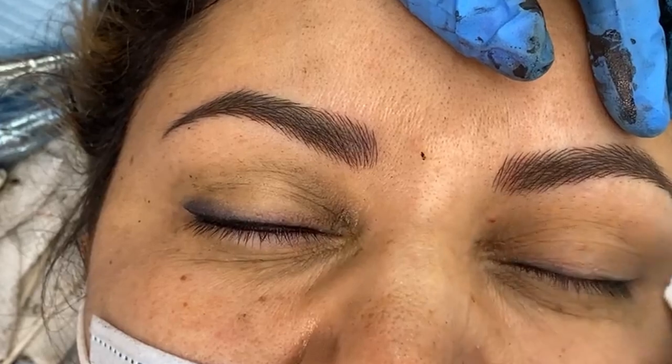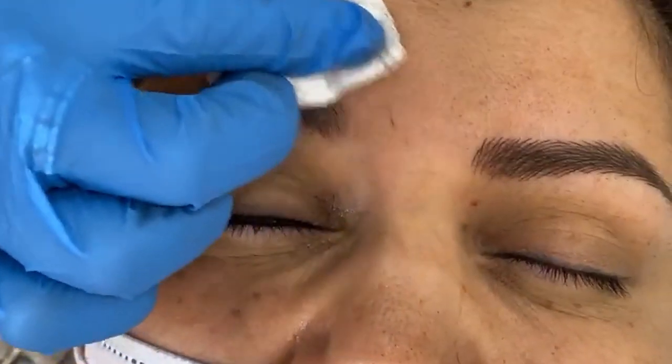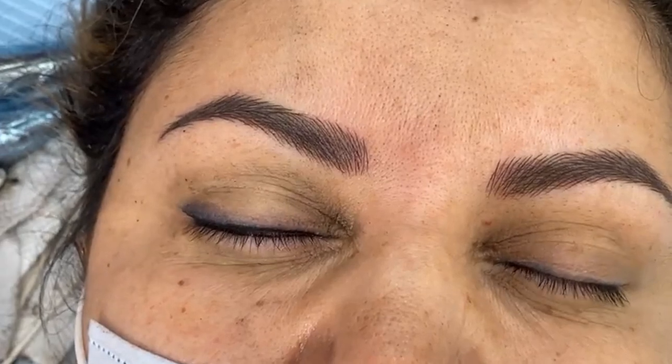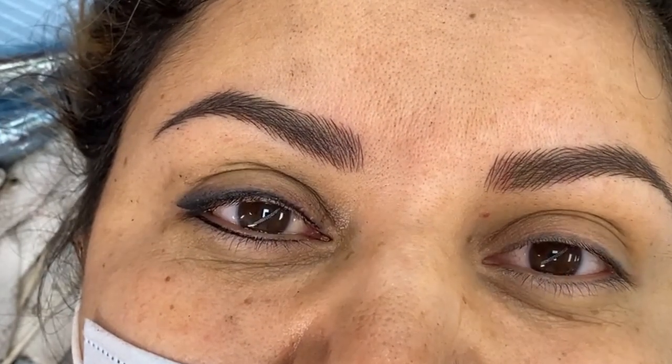So this is a very natural ombre of smoky. Don't go too thick. And then if you want it a little bit thicker when it heals, you can come back and touch up, okay? Now you might open your eyes one more time. No more light. See, you feel better without the light.